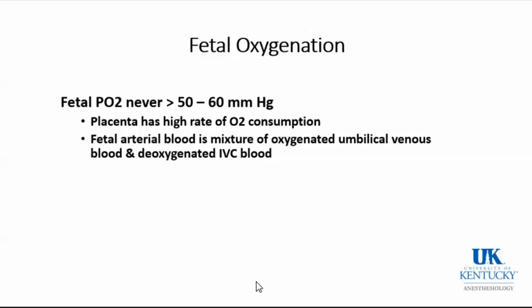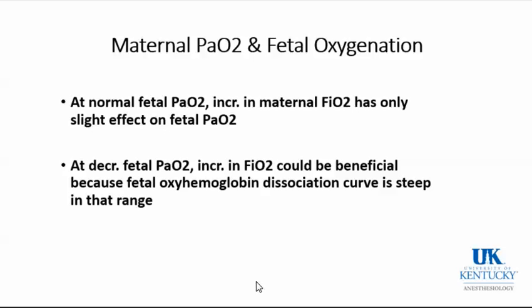In terms of fetal oxygenation, despite the fact that you have all this oxygen wanting to go over to the fetal side, if you look at a cord pH, you'll notice your fetal PO2 never gets over about 50 to 60 millimeters mercury. There's a couple of reasons for that. We talked about maternal-fetal transfer of various substances, one of those being consumption by the placenta. The placenta is a very active organ. It has a high rate of oxygen consumption. So a lot of that oxygen that's going from the maternal side over actually gets used up by the placenta. And the other reason that your fetal PO2 is never going to be higher than 50 to 60 is that the fetal arterial blood is actually a mixture of oxygenated umbilical venous blood and deoxygenated blood coming from the fetus's IVC. So the highest PO2 you're going to see is about 50 to 60.